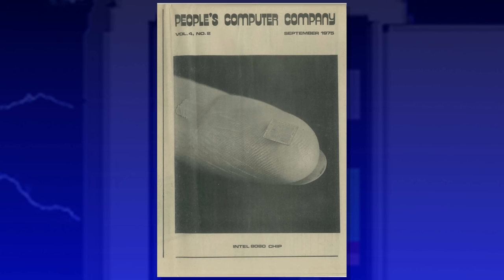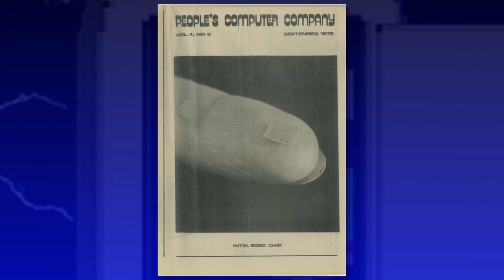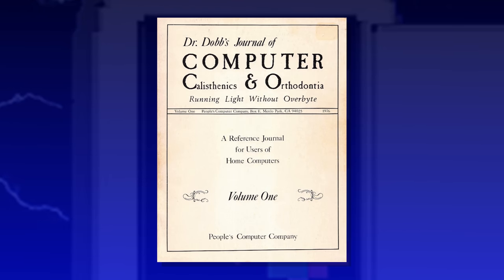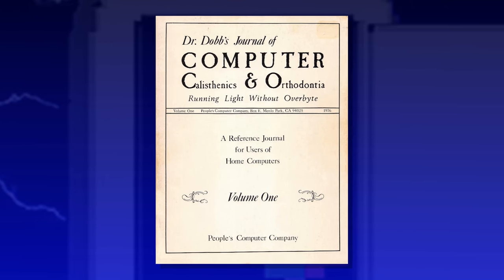The design spec was published in the September 1975 edition of the People's Computer Company newsletter. Among the most impactful submissions back to the magazine was Tiny Basic, which was developed by Dick Whipple and John Arnold, and published in the January 1976 issue of Dr. Dobbs's Journal of Computer Calisthenics and Orthodontia magazine.